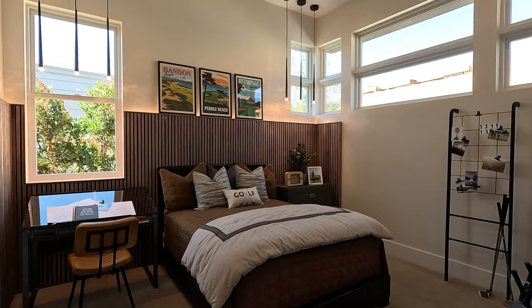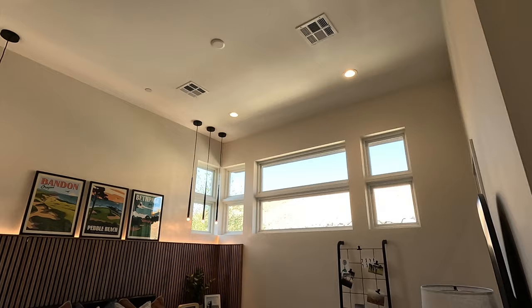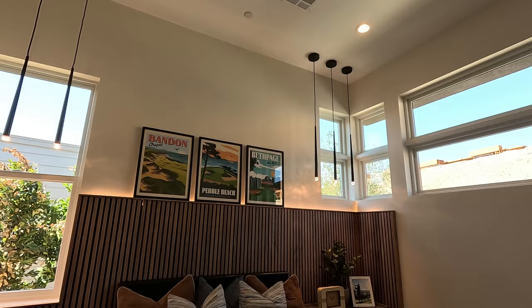Now here's bedroom three. 13.9 by 12.6. It is a suite, it's got its private bath right here, close by the laundry as well. Modern windows all around. Four LEDs, fan light pre-wire. You got these sconce style pendant lights.